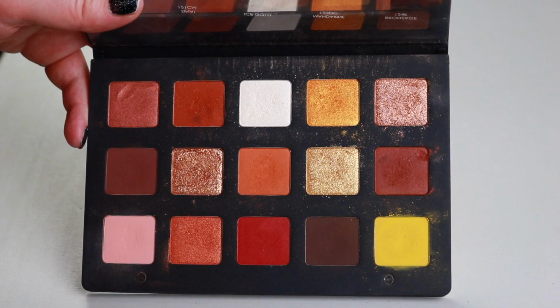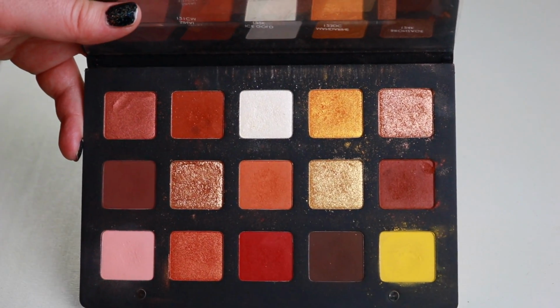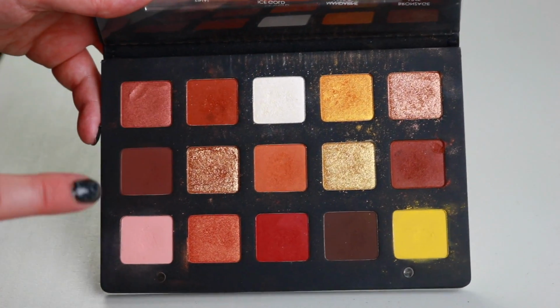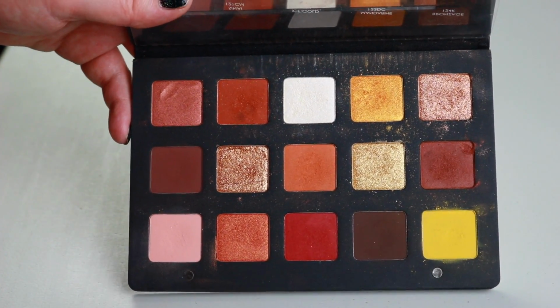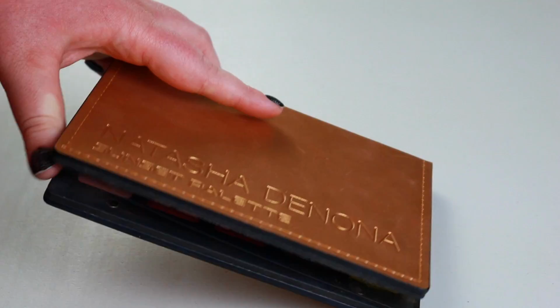From what I understand, I think I got the second gen of this palette. I didn't get the first generation. And apparently the first generation was like, oh, it's just so fucking good. But this one is not. This one hurts my eyes. There is no pigmentation. It doesn't last long. It's fucking garbage in my eyes, this second gen version of this palette.